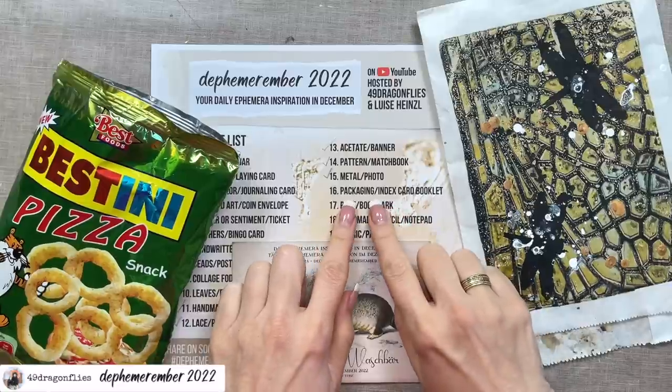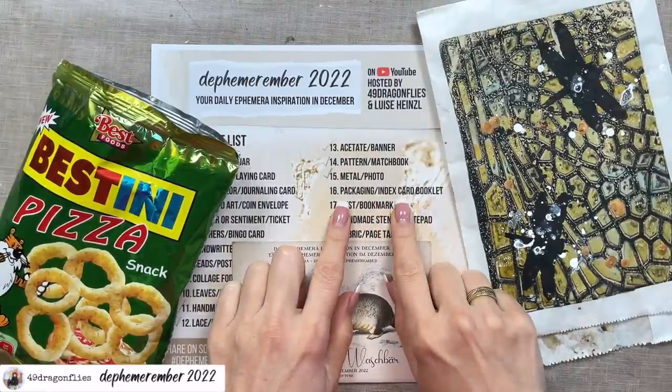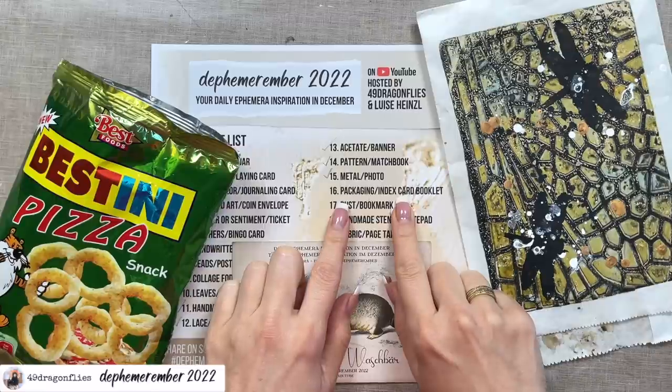So let's see what our prompts are for today. So today's prompts are packaging and index card booklet. With this one, I honestly don't know what we were thinking when we came up with that index card booklet. So let's tackle this together.